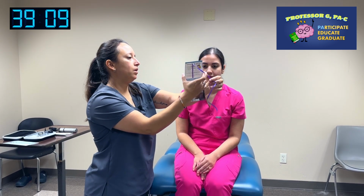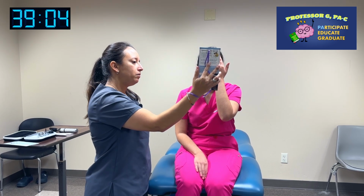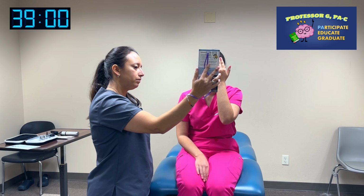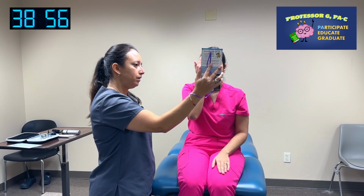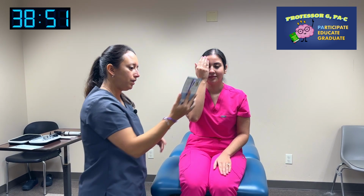I'm going to have you hold one hand in front of your left eye, so you can block that side. I'm going to have you read the smallest line you can from left to right. 563297. Great. Now, if you can cover the right eye and do the same thing from right to left. 563297. All right, great. You have a 20/20 vision uncorrected.